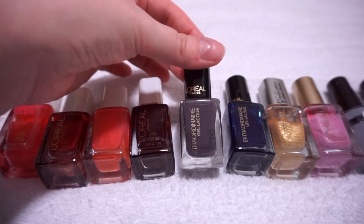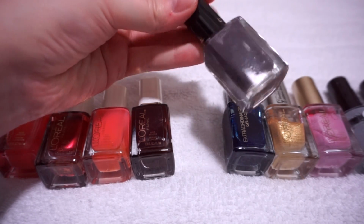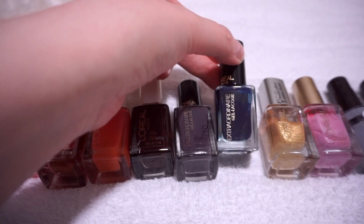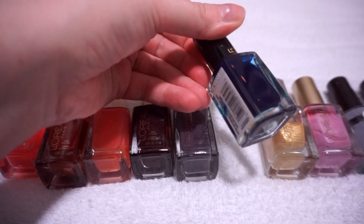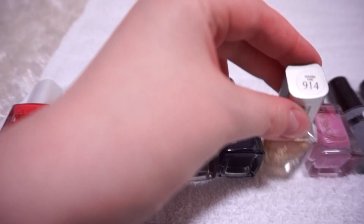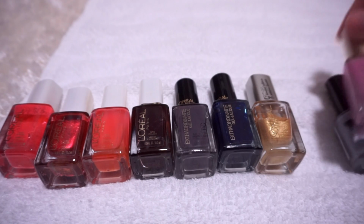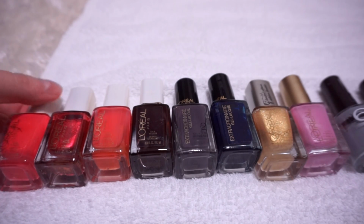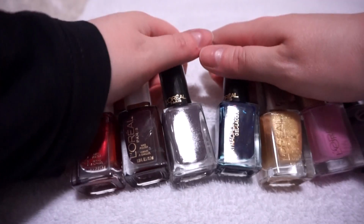Vintage Vinyl is one of their Extraordinaire gel lacquers, and this is like a plummy gray. I absolutely love it. This one is also an Extraordinaire gel lacquer in the shade Don't Shy Away. Beautiful. Royal Blue. This one's a limited edition. Golden Chic. Butterfly Kisses. Look how pretty. So I think of these, I'm gonna pass on Rockin' Pink and Mango Get'em, and I'm gonna keep these.